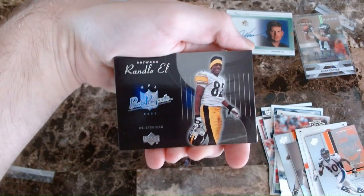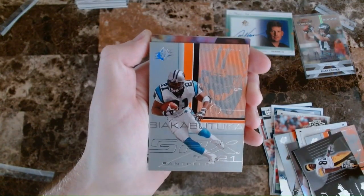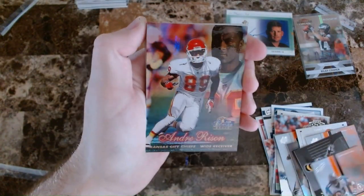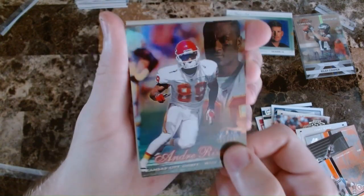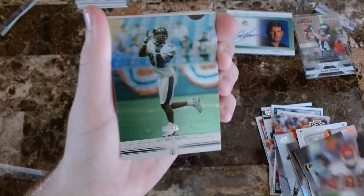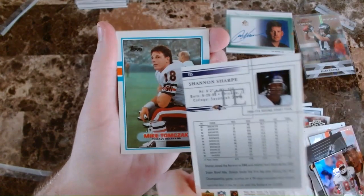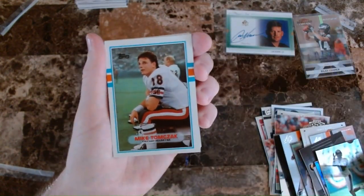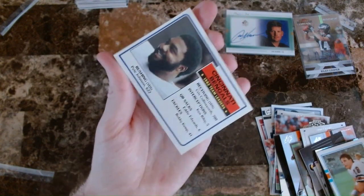Steelers, Antoine Randall El. I know he had that catch in the Super Bowl. Don't even know who that guy is. A lot of these shiny cards. I'm trying to get a nice little shine for y'all on camera. Shannon Sharpe, Ravens. So definitely old because he has his own talk show now. Mike Zomzak. Don't even know who that is.